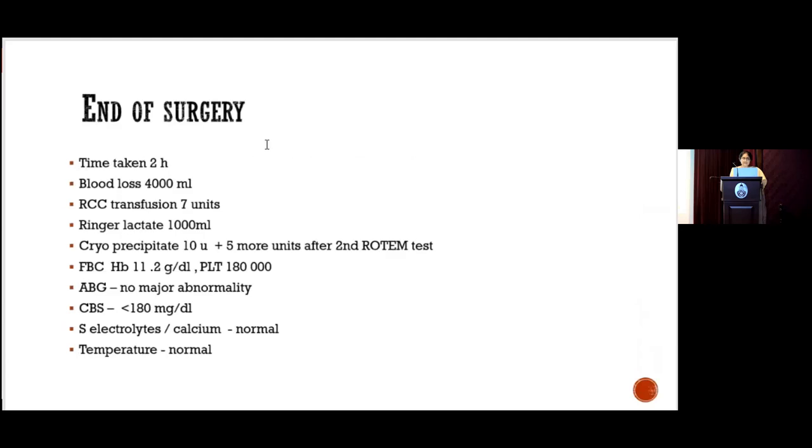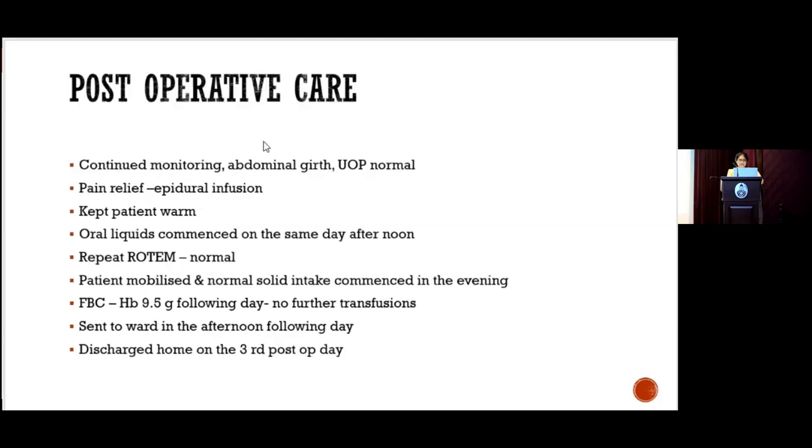At the end of the surgery, the time taken was about 2 hours and the blood loss was 4000 ml. We had given red cell concentrates 7 units, Ringer's lactate only 1 liter, and cryoprecipitate 15 units only. No other blood products were given. The full blood count at that time was around 11.2, and the platelet count was 180. Blood gas showed no major abnormality. Capillary blood sugar was normal, and calcium was also normal. We had given calcium in addition.